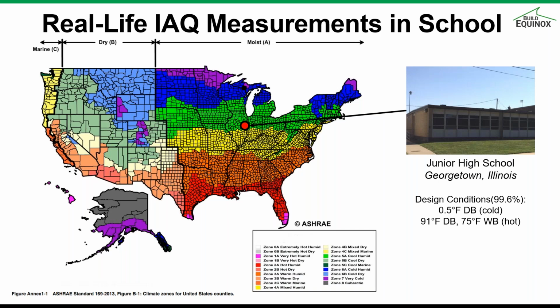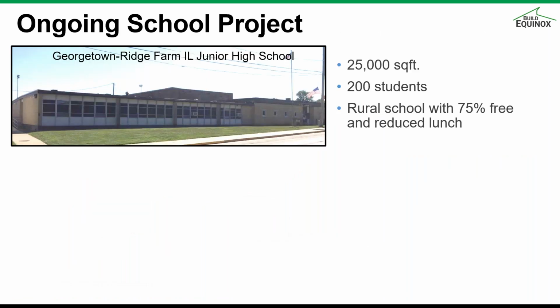The design conditions are typically pretty cold; we get pretty cold winters. So the design condition is about 0 Fahrenheit, but it also gets very high temperature and humid. So it actually could be extreme, going from very cold to very hot and humid. Those are the type of conditions that you could see in this type of school.